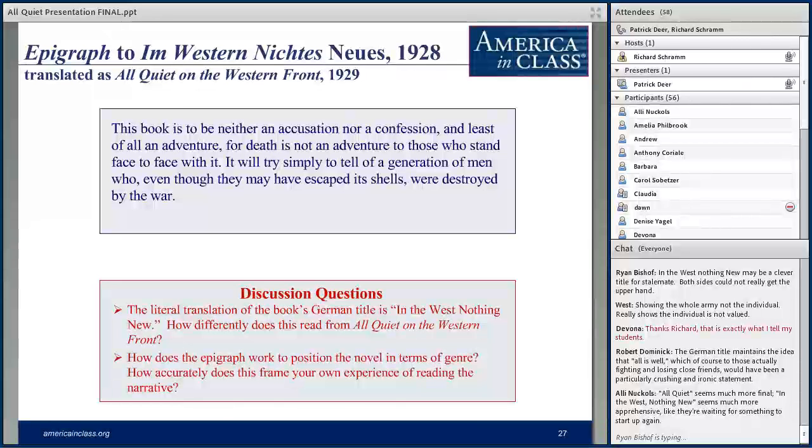Mm-hmm. Before we move on, we have two really good comments here that I want to introduce into the conversation. The German title maintains the idea that all is well, which, of course, to those actually fighting and losing close friends, would have been a particularly crushing and ironic statement. And then, all quiet seems much more final. In the West, nothing new seems much more apprehensive, like they're waiting for something to start up again. Right, right, and that's one of those great tropes of modern literature, waiting around, intense anxiety. Those are wonderful, wonderful points.